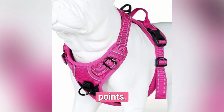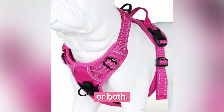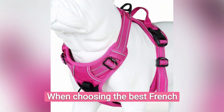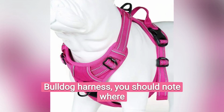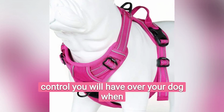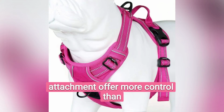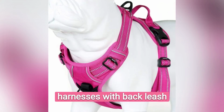Attachment points. Harnesses come with the leash attachment point on the front, back, or both. When choosing the best French Bulldog harness, you should note where its leash attachment points are, as that determines how much control you will have over your dog when walking them. Harnesses with front leash attachment offer more control than harnesses with back leash attachment.